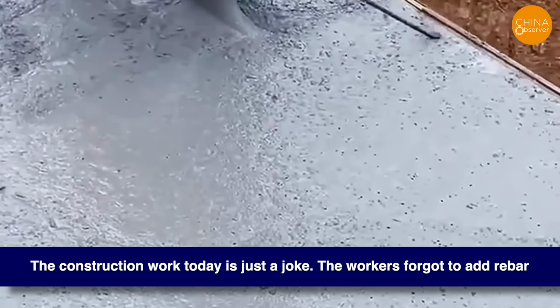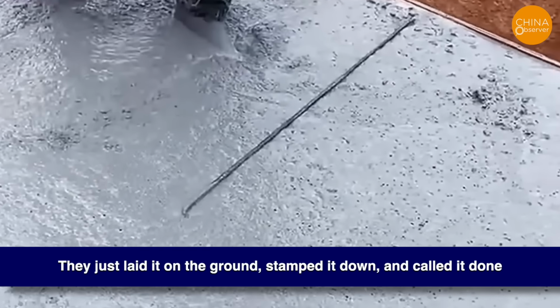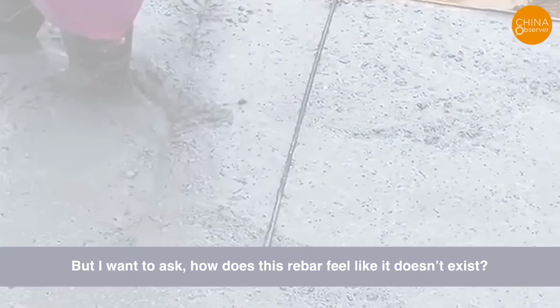The construction work today is a joke. The workers forget to add rebar. They just laid it on the ground, stamped it down, and called it done. But I want to ask, how does this rebar feel like it doesn't exist?